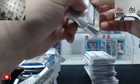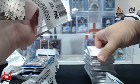Okay. Those are two nice hits. There's some decent value in the retail boxes, Michael. I mean, for price versus paying for a hobby box. Again, that's what we've been preaching about retail. That's all we do is retail. We believe there's better value in it.